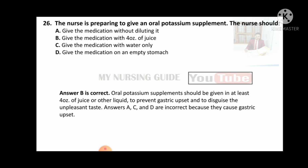So answer B is the right answer. An oral potassium supplement should be given with at least 4 ounces of juice or other liquids to prevent gastric upset and to disguise the unpleasant taste. You know that whenever we give potassium, it has a bad odor and a very uncomfortable taste. So we have to give this medicine along with some juice, which makes the patient comfortable.